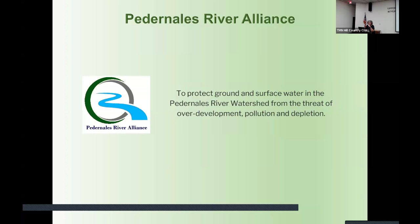Now, first of all, we protect both the ground and the surface water in the Pertinalis River watershed from the threat of overdevelopment, pollution, and depletion.